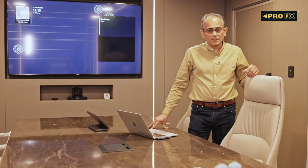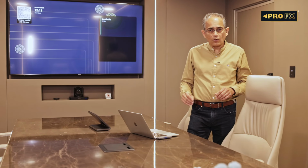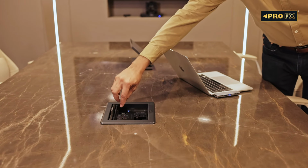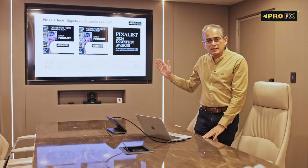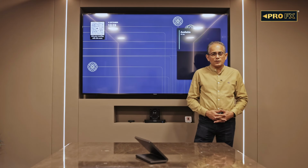So once in presentation mode, you have an option of presenting wirelessly, or if you prefer to have a wired connection, we have all the connectivity you require right here in the middle of the table. Just simply pull out your cable and plug it to your laptop, and your presentation is ready to be shown to the room. Next, we have the conference mode.